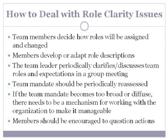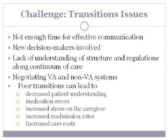And I do think that there needs to be, again, that environment of psychological safety so that folks feel able to question actions and to question roles in an open and honest way. The fourth challenge that I'll talk about briefly are the transitions issues.